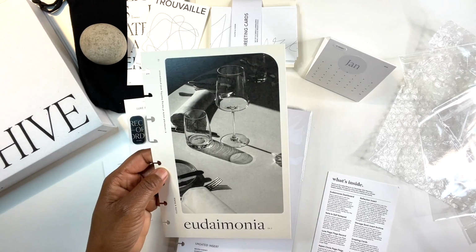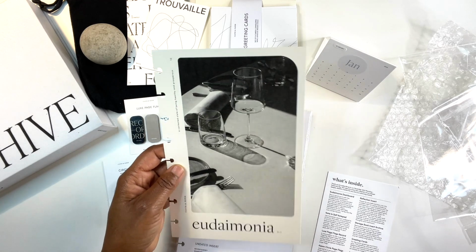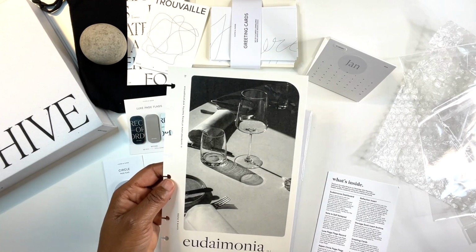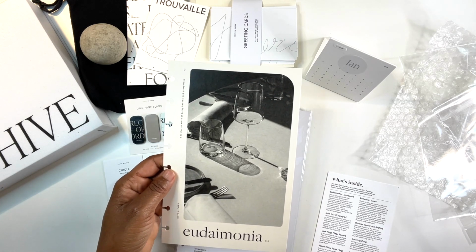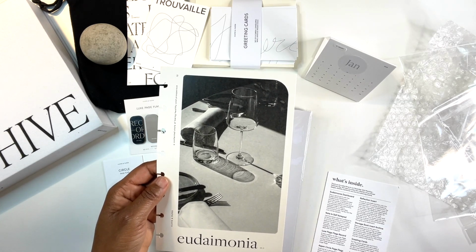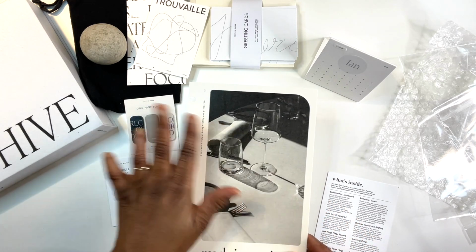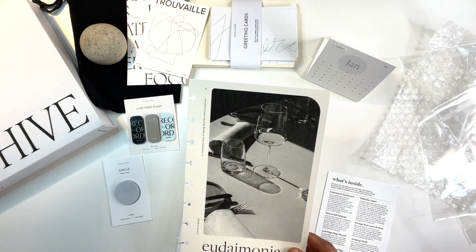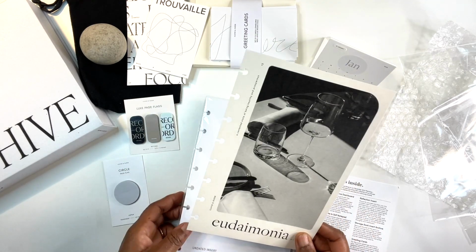All right, this is a Greek concept from the works of Aristotle as a term for the highest human good. This dashboard lays beautifully layered under a vellum dashboard for an effortless monochrome look, perfect for the cool winter season. Oh, and I love a nice dinner setup. Beautiful. Okay.